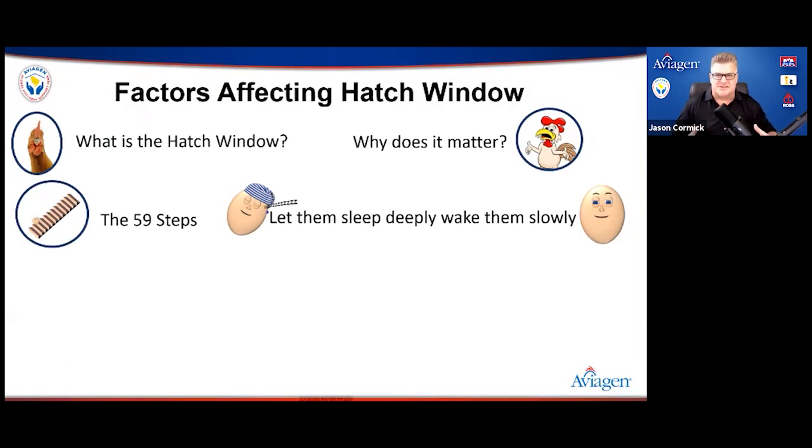putting our eggs into stasis to slow that development down. The cooler we can keep them, the longer we can keep them. But that comes at a risk that when we start to wake them up, we don't want to do it too quick or we're going to get condensation. Then we're going to talk about speed control, because that's what hatch window is essentially about. If we allow them to develop too quick, they're going to hatch too soon.